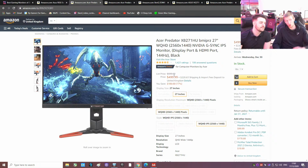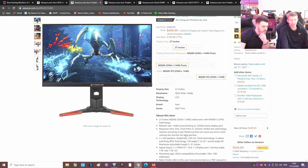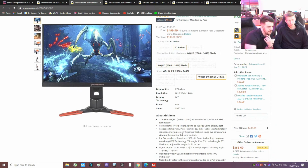And this is another 144 Hertz monitor. So you're getting a great monitor here. Probably the same sort of spec as the last one we've seen. 27 inches, 2K, Quad HD, and it's got 4 ms, so it's pretty much the exact same spec. It can be overclocked also to 165 if that's something you want to do, so you get that extra bit of power out of it.